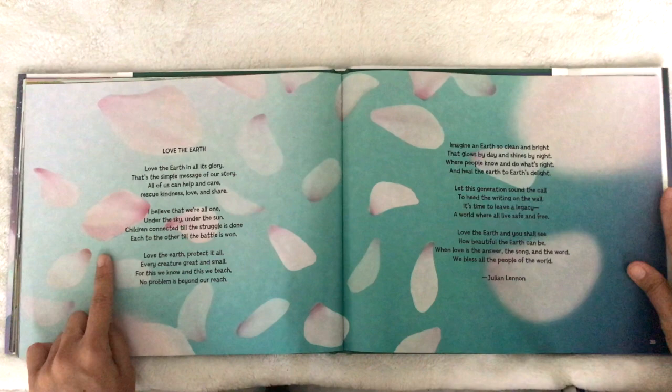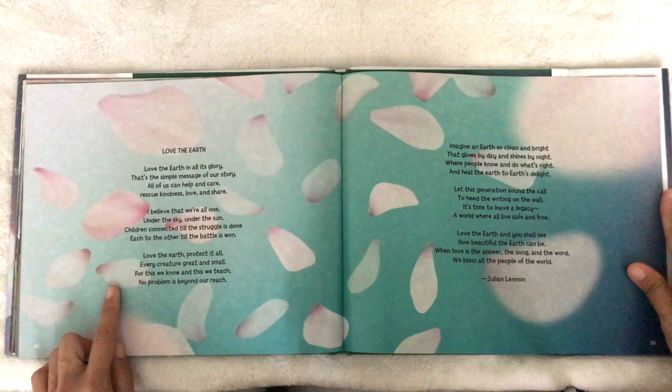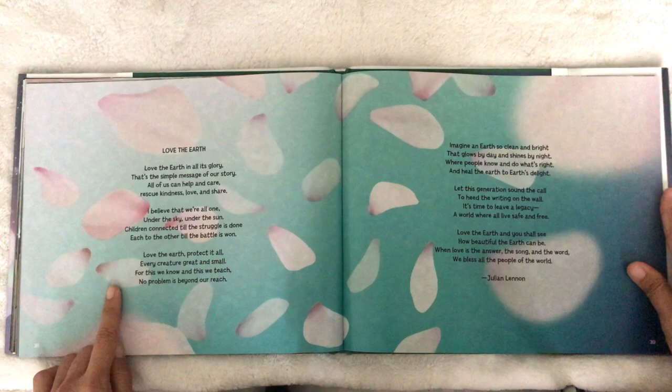Love the Earth, protect it all. Every creature, great and small. For this we know and this we teach. No problem is beyond our reach.